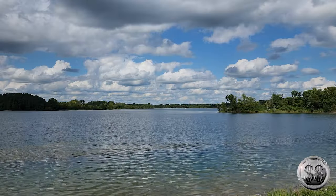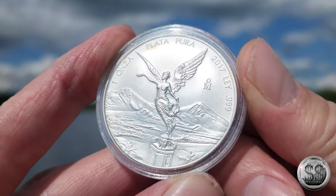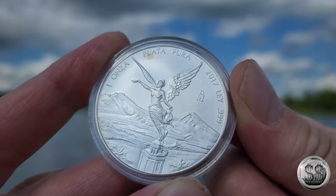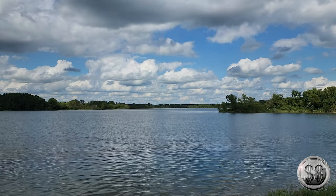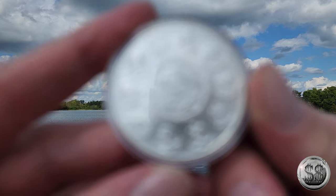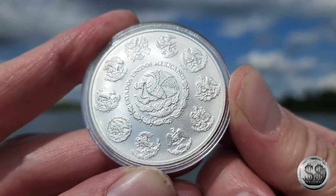Let's take a look at my modern-day silver Libertad collection. It all started in 2017 with the purchase of a silver starter pack at spot price, and this was one of the coins they gave me. So it started my Libertad collection by accident. I was rather late to the game. I knew of them. It was just something that I hadn't really dived into yet, probably due to going after all those ASEs.